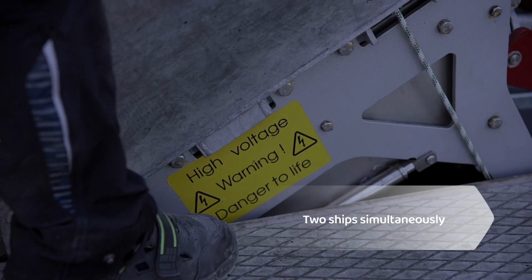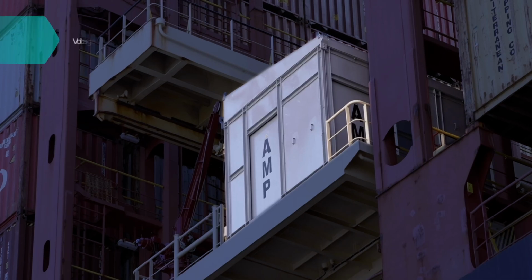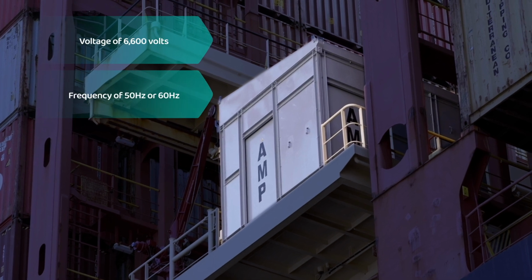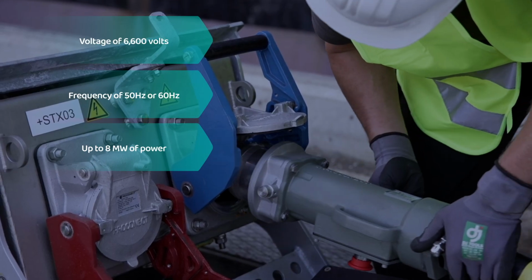Thus, once ships roll out their cables and connect their electrical equipment to the wharf, the OPS adapts the frequency and voltage of the electric current to the specific needs of the ships that dock at the Port of Barcelona, supplying up to 8 megawatts of power, which they need to continue running while their engines are shut down.